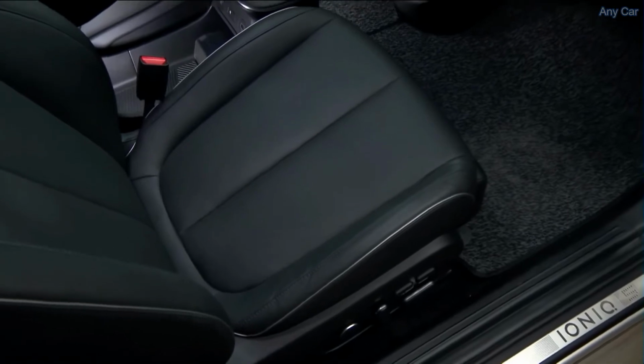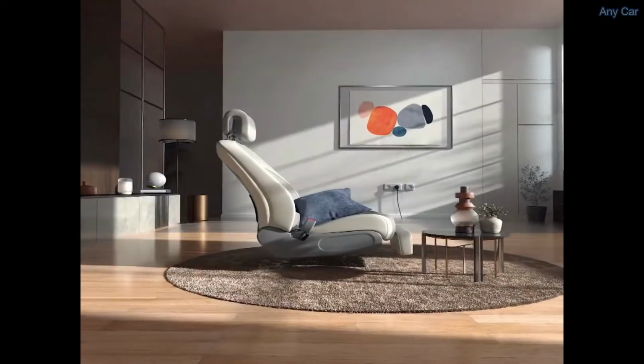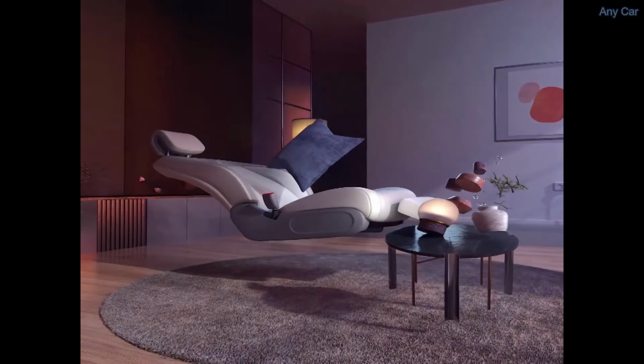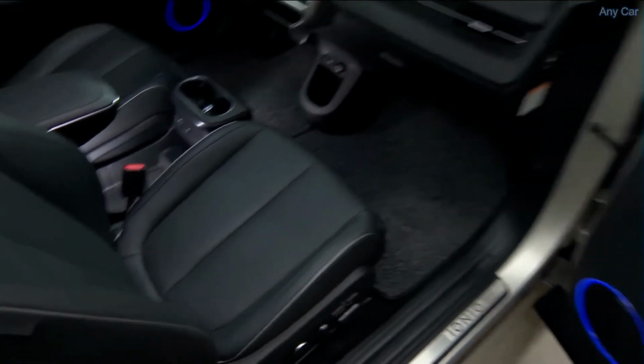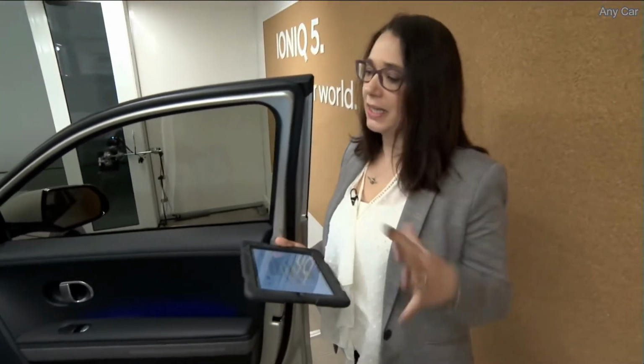The relaxation seats are featured on this car. They are part of the tech pack, as I've just said, and they fully recline, so you can have a power nap while you charge your car. It's all there to make the interior as comfortable as possible. So it's not about convention, as I was saying. It's really about having everything set from home to home.